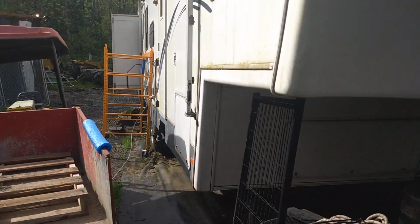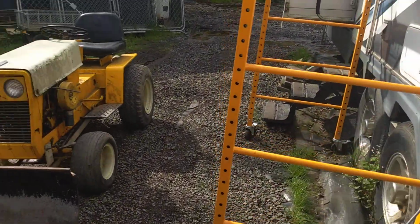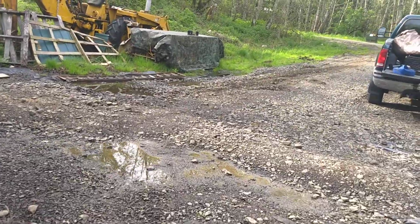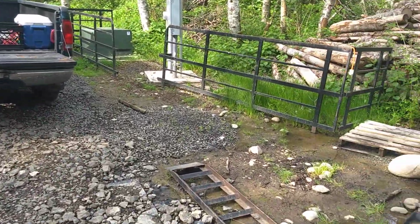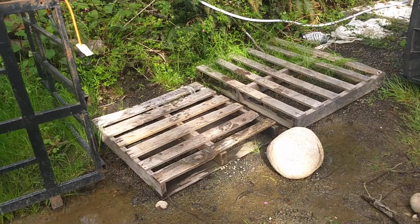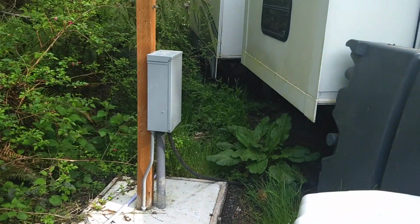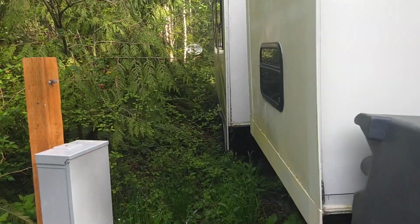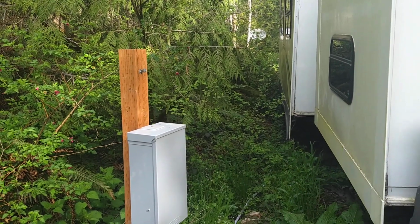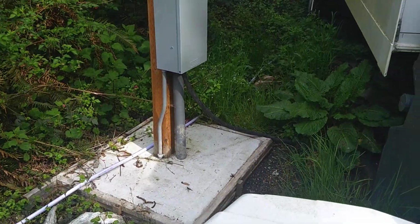So let me go ahead and walk on up here, and walk you around the back of the fifth wheel, show you what's going on. So here we are. This is where the water was, and let me go ahead and walk on it. There is our situation. The bump out is only so far. Now, if we were to get back here and square this off, we would be able to walk back here on the other side, which is eventually what we want to do. Okay. The pole's going to stay where it's at.